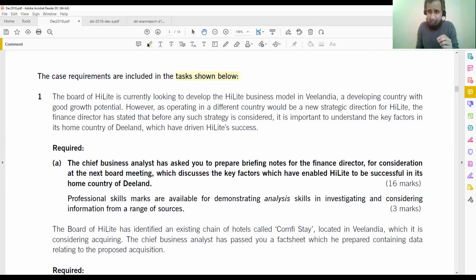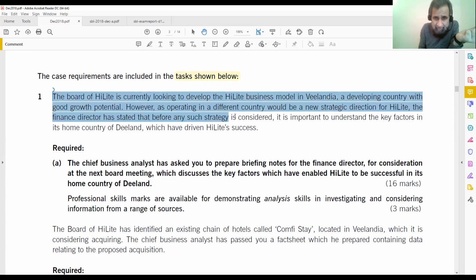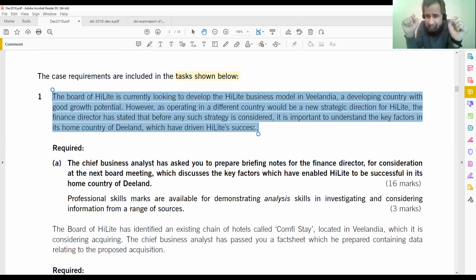Now, every time you look at a task in the SBL paper, the good thing is, before every task, can you see there is a short case study that the examiner gives you? There is a short case study before a task comes to you. And that is extremely important to understand what to do. A lot of the time, students just focus on the task and do not look at the small case study. So when you are reading a task, how do you read it?